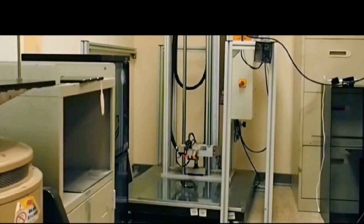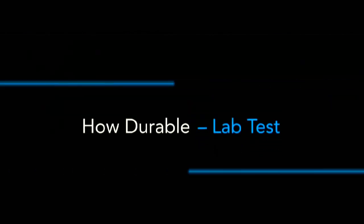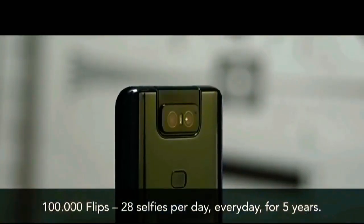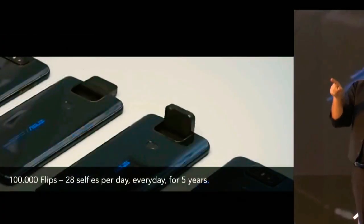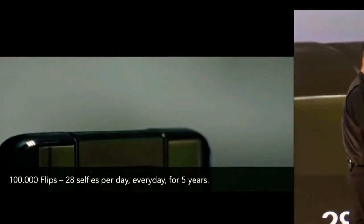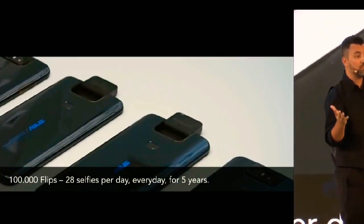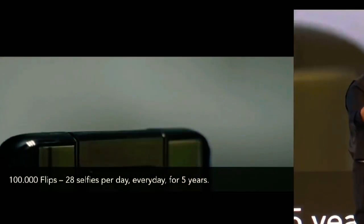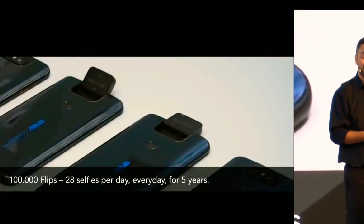The G sensor on the flip camera recognizes when the smartphone is in free fall and retracts the camera automatically to avoid damage to the system. So it saves the camera from any kind of damage. And this is a lab test, right? You love to see those lab test videos where we test the flip camera moving for thousands of cycles. Actually, the flip camera of Zenfone 6 has a lifespan of 100,000 flips. This is equal to 28 selfies per day, every day, for 5 years.